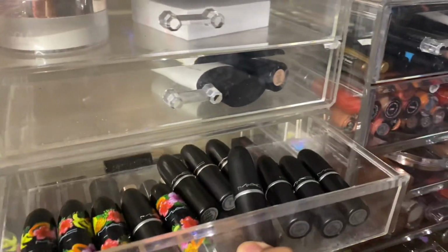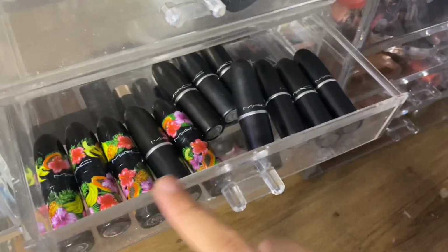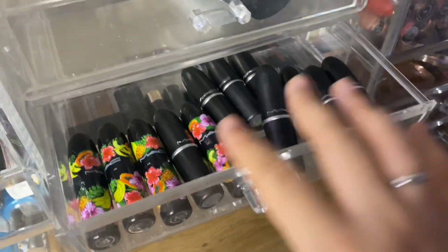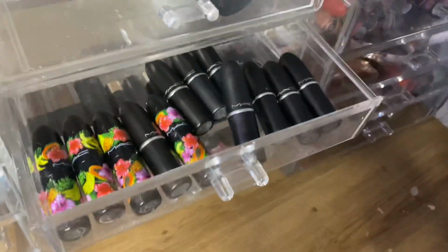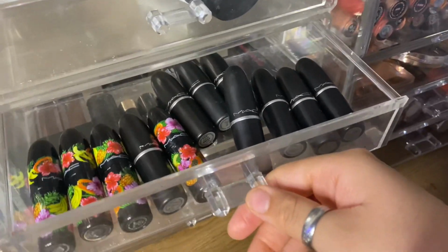Next drawer is my other favorite drawer. It's kind of a little bit of a mess, but it's my MAC drawer, so it's all the MAC lipsticks that I pretty much own at this moment. I love MAC lipsticks. They're so pigmented, and they're not too dry, and they're not too liquid, which is what I like.